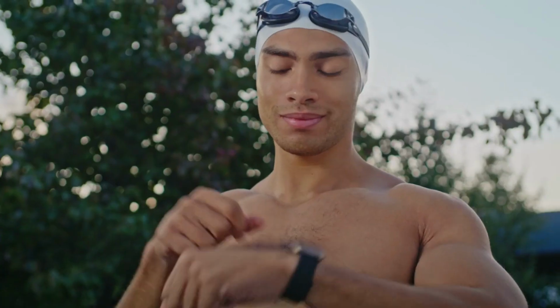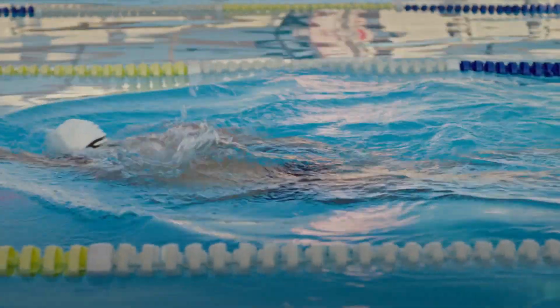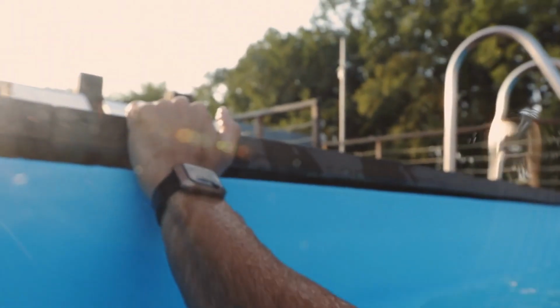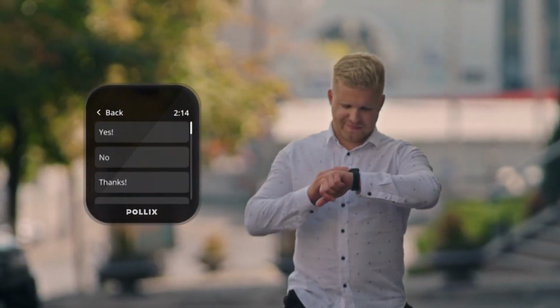Get in the pool and start working out. The watch case is waterproof so you can swim up to 50 meters. Stay tuned even during your training. Receive alerts, calls, or push notifications.